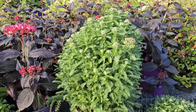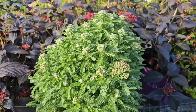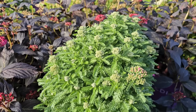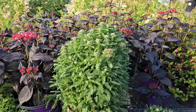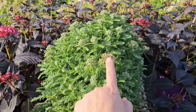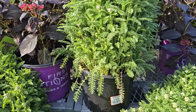Right next to the hydrangea, they have some achillea or yarrow, and look how nice and healthy this looks. It's so nice and upright and bushy and has tons of bloom buds. Now this is a really beautiful perennial. It makes such a nice contrast with other perennials in the garden because of this ferny texture on the leaves and the clusters of blooms. Very pretty. So this here is in a number 3 container for $19.98.